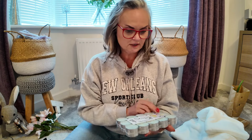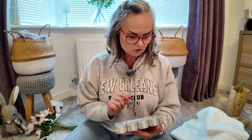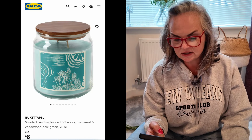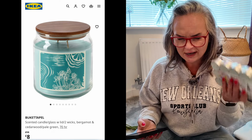Now they had these other tea lights. These were £2.50. And these are 3.5 hour burn time. I'm not sure what the fragrance is, but it's quite a manly, clean smell. I'm going to have to Google it. Bear with. Oh, it's bergamot and cedarwood and the pale green. They smell really, really lovely.